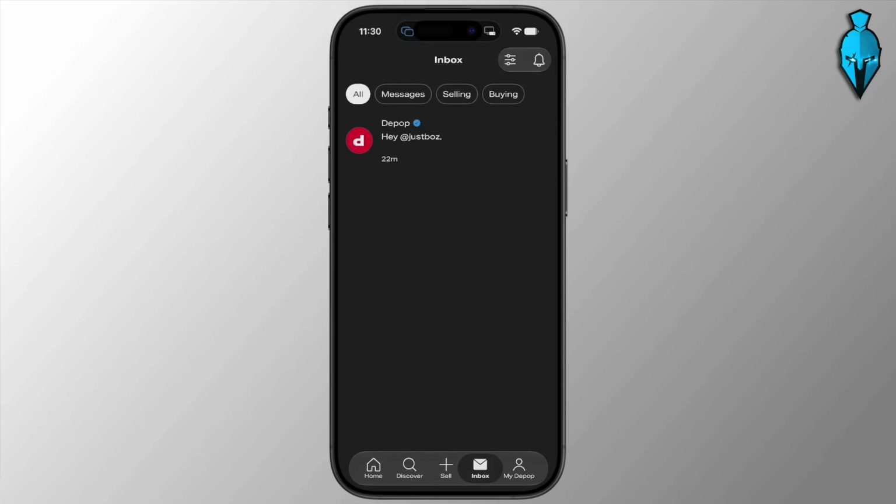And once accepted, the buyer can actually purchase the item at the agreed price. Just keep in mind that the item is not sold until the buyer does actually complete the checkout itself. If you hit accept on the offer, it's not going to immediately charge them, but that is really all you need to do, and that is how you can accept an offer here on Depop. It really is that simple.